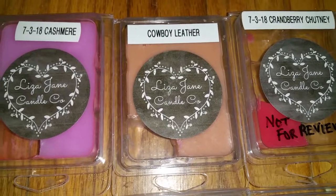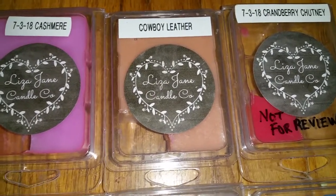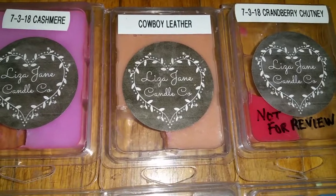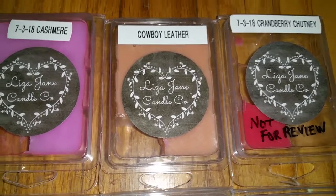If you mix leather with pine or with woodsy scents or patchouli scent or cologne scents, it just brings it to a whole new level. So I would use this as a mixer. The throw is bold, 5 out of 5, took over the entire house.